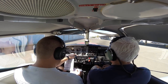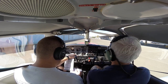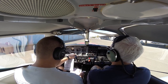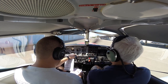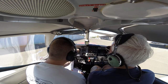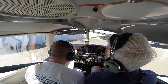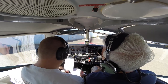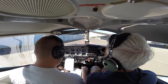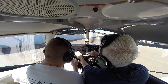Concord Tower information, Charlie, 1853 Zulu, wind variable at 3, visibility 10, sky clear. Temperature 26, 2.2, altimeter 3003. Runway 19 right, RNAV approaches in use, landing and departing runways 19. Use caution for birds in the vicinity of Concord Airport. Hazardous weather advisories for California, Nevada, and coastal waters available on Hiawatha and flight service for 3003.